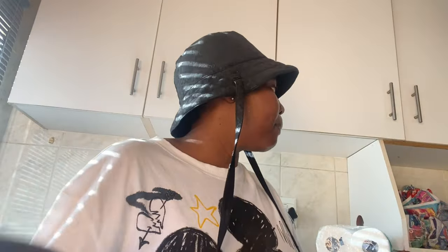I got pegs. They were 18 rand, and then I got this cutlery tray, it was 20 rand. These are the only things that I got at Pep, and I'll show you guys the ones that I got yesterday. So now I want to cook our first meal, but before I do that, I have to unbox my pots. So let's do a Tupperware pot unboxing.